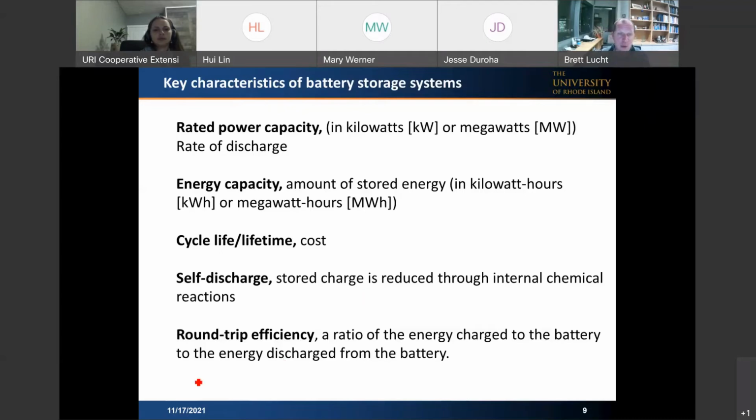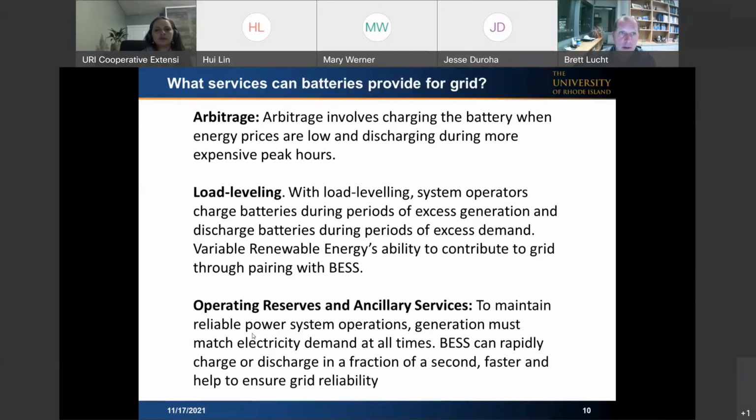And then finally, the round trip efficiency of the battery is really critical, which is how much energy you put in compared to how much energy you get back out. Lithium-ion batteries are very good at this, and really any systems that are being seriously considered for grid scale storage have to have these really high round trip efficiencies.